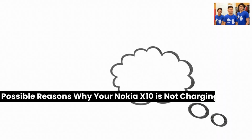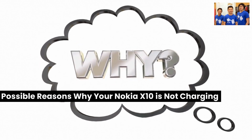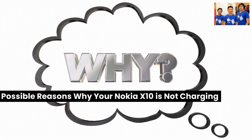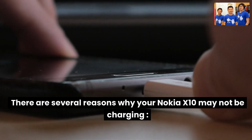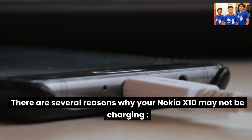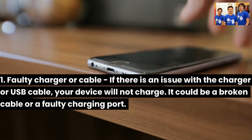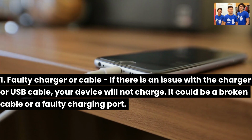Possible reasons why your Nokia X10 is not charging. There are several reasons why your Nokia X10 may not be charging. 1. Faulty charger or cable. If there is an issue with the charger or USB cable, your device will not charge. It could be a broken cable or a faulty charging port.